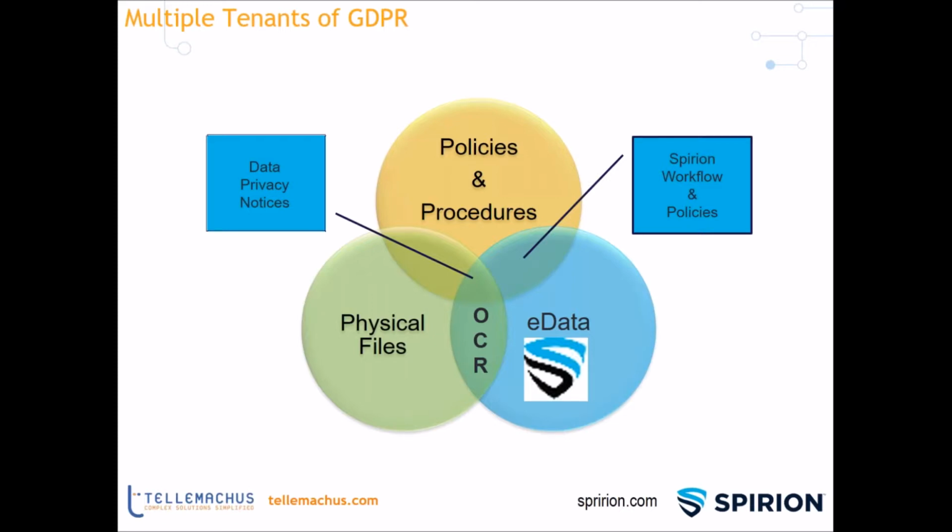But all of your data privacy policies, all of your GDPR business rules and procedures can be configured and executed within Experian using the Experian workflow engine. So once you have a handle on and working with companies like Telematics to help drive your policies and procedures, those can be configured in Experian to enforce your GDPR compliance in the background without adding to your staff's workload. Next slide, Dan.